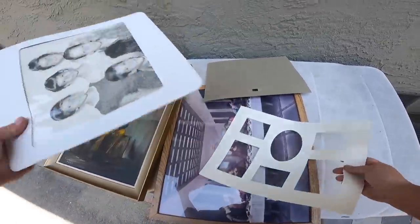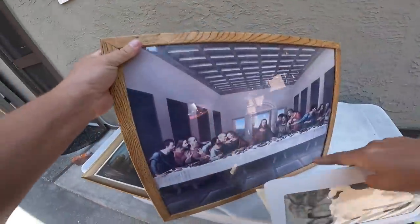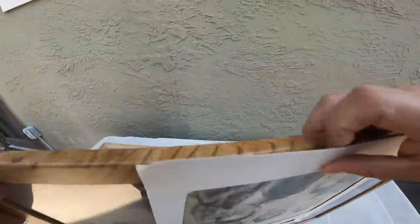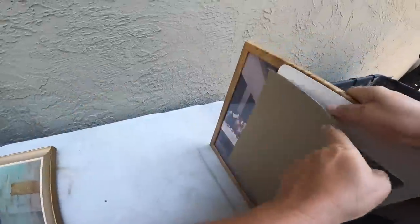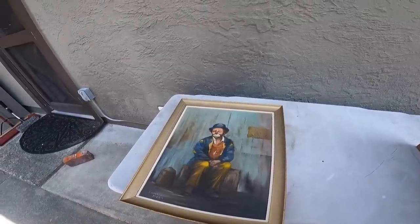Oh, and here we got some personal stuff. Last Supper. It's not especially a very good print there. Very pixelated, low res and such. I'm not too impressed with that, but this is kind of neat. That might be something for the antique market right there.